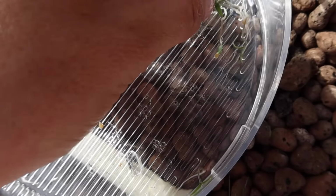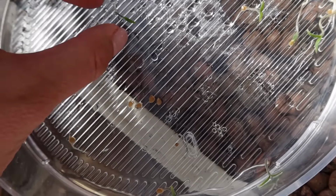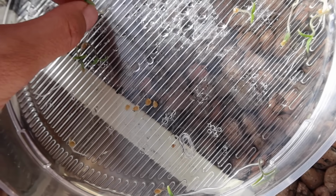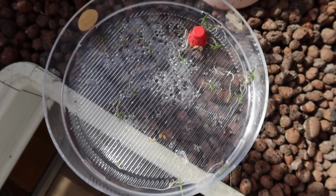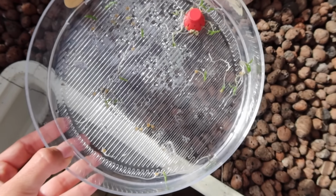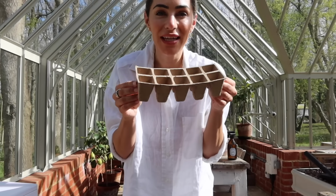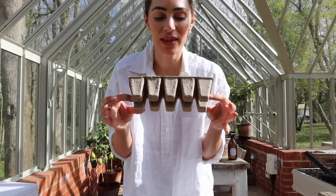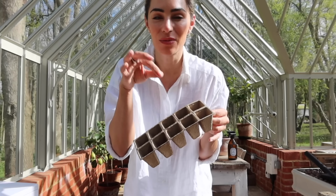So what I want to do is get these into some nodules, get them in some water and some soil, get them some nutrients and just get them on their merry way. Oh my gosh, I can't believe we've got Gramps' tomato seeds. So in order to get my seedlings on their way, I'm gonna get some soil into these little nodules in here. These are just a great place to get the tomatoes started.